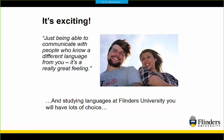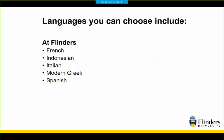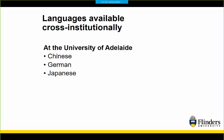So now we're going to look at what's available at Flinders. You can do 5 languages at Flinders, which are Flinders-based languages. We've got French, Indonesian, Italian, modern Greek and Spanish. So we've got basically 4 European-based languages and 1 Asian-based language. But you can do other languages through an agreement we have with Adelaide University. It's called studying cross-institutionally, and you can do Chinese, German and Japanese.